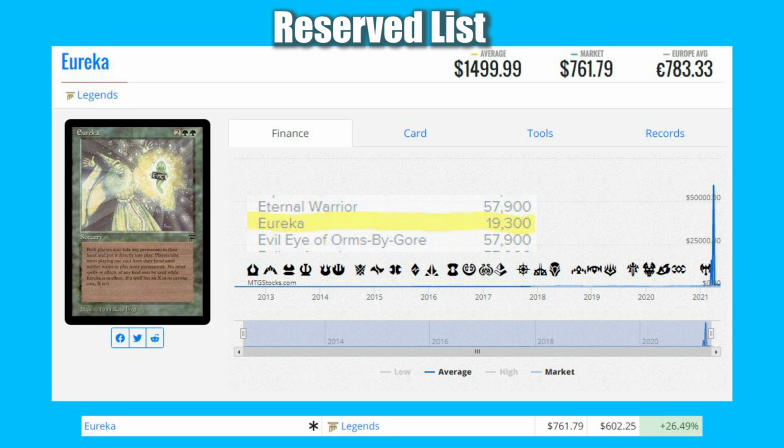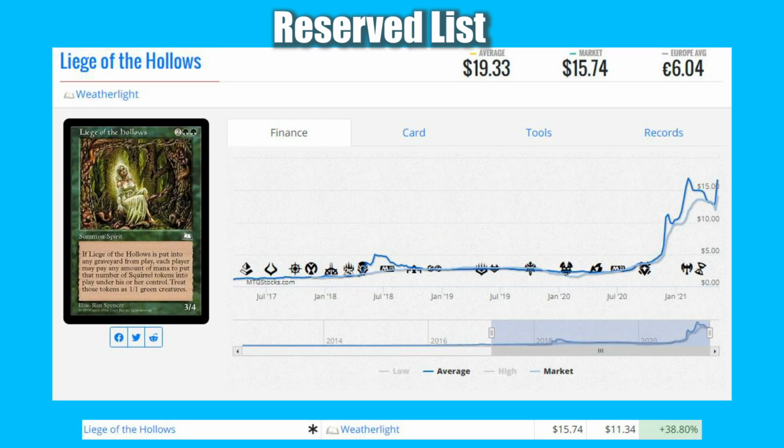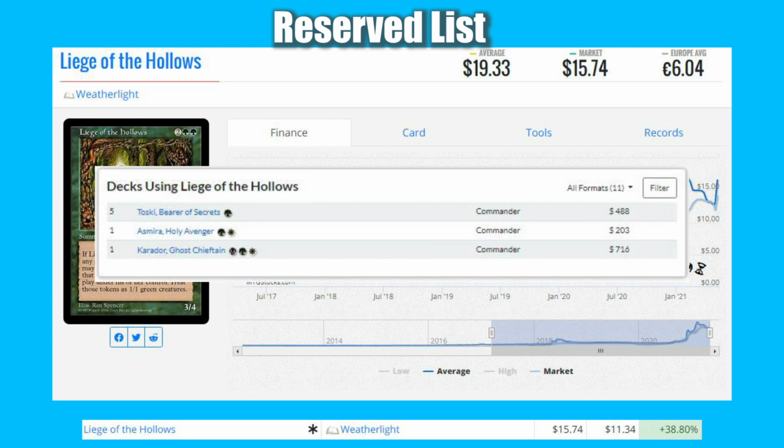The next card we have is Legia of the Hollows from Weatherlight. It's not a 4 Horsemen set, but it is a reserve list card, and it's on this list up 38.80% from $11.34 to $15.74. Now, this card sees a little bit of play, but mostly in Commander, and the deck that utilizes the card the most is a Toski Bearer of Secrets deck.